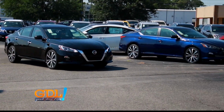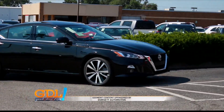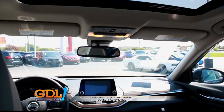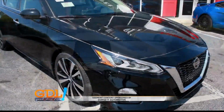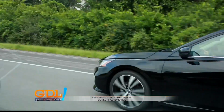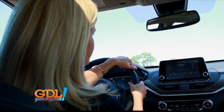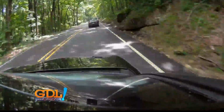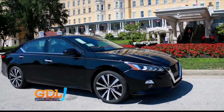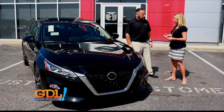It is time for our One Tank Trip, and what have you pulled up in today, Jay Dorman? Well, today you're going to be riding in the all-new redesigned 2019 Nissan Altima. Man, this is an exciting car to drive, and especially driving to where you're going with some of the curvy roads. You are exactly right. Not only the curvy roads to get us there, but the destination itself is one that's hopefully within a one tank. Oh. How's the gas mileage on this?